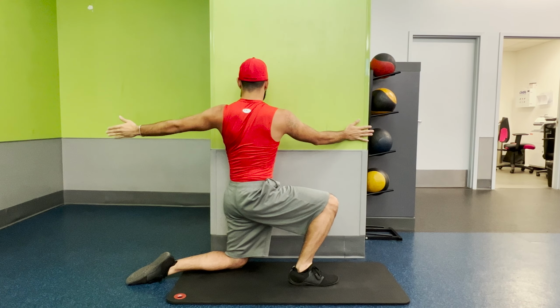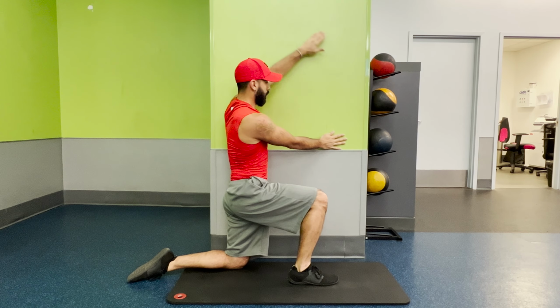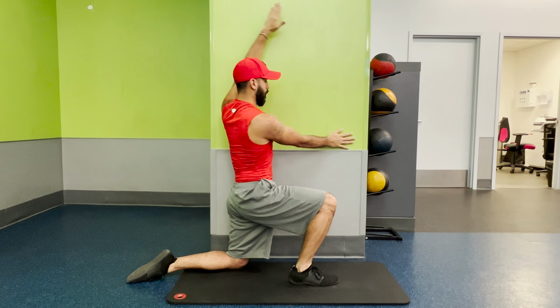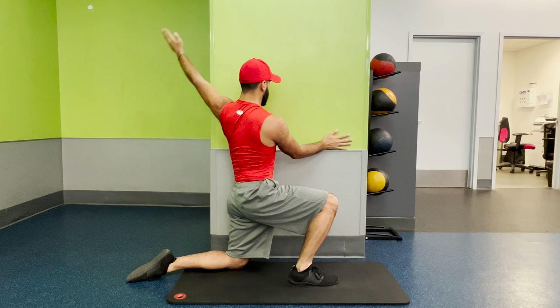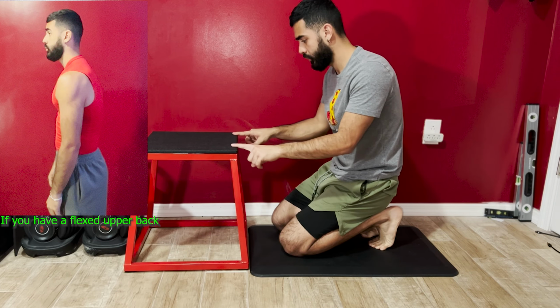arm comes in. I wish the wall was longer, but it's all right. We work with what we got, right? This is an excellent one for thoracic rotation and even to open up the pecs. And if your sport or activity does require rotation, this is a good one to do. Just do it.